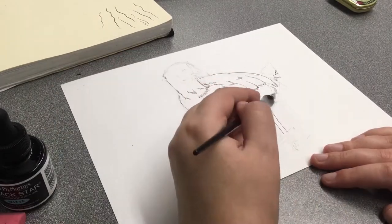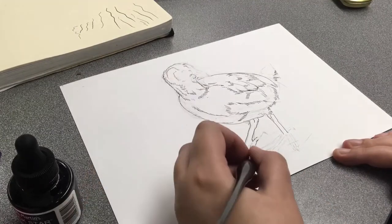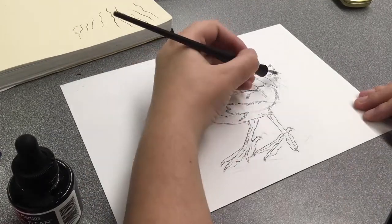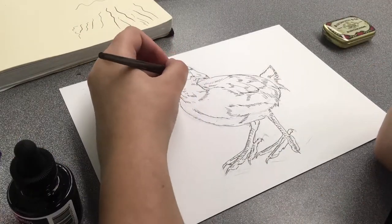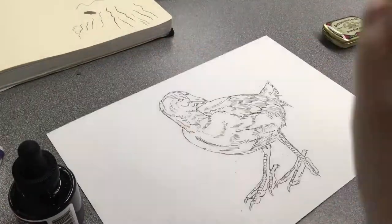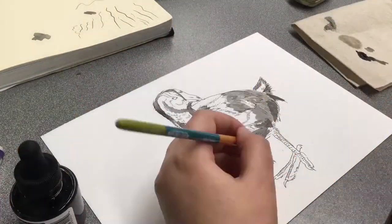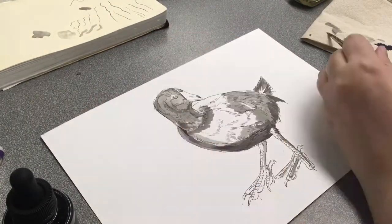So for day 8 of Inktober, I got the Order Gruiformes, and I chose to do an American coot for this one. Coots are not to be confused with ducks. They're not from the same order. They're slightly different. Gruiformes is cranes and rails, and coots are rails.